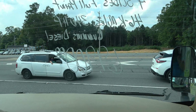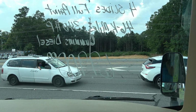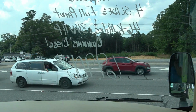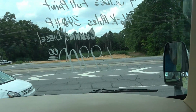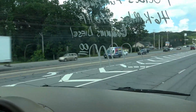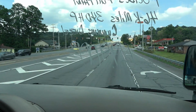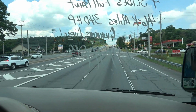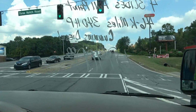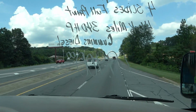Pretty day for a drive. Got a good air conditioner on this thing, and I love the one-piece windshield. You don't miss anything. That's one of the many things I love about a Class A versus a Class C. The visibility is so much better. Got that 6-speed Allison World Transmission. This transmission will actually adapt to your driving style. It takes a few hundred miles, but it's a self-learning transmission and it adapts itself, and it does a great job.